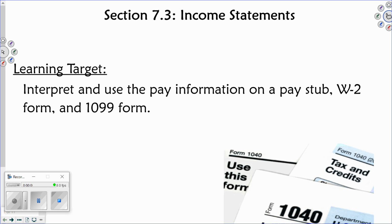So you guys, how many of you have a job right now? All right, when you took the job, did you have to fill out a W-4? Does anybody remember filling out a W-4? Maybe, yeah? So we're going to talk about a W-4, 1099, a W-2, all those random named forms that you kind of hear about. We're going to talk about what all those are today.